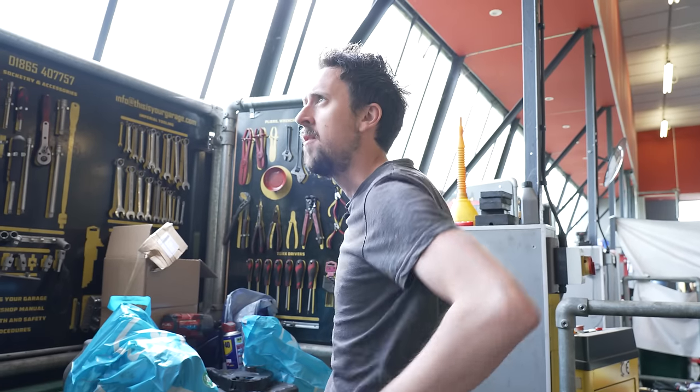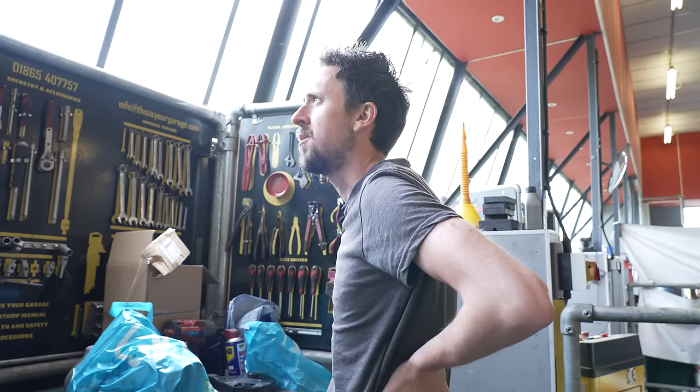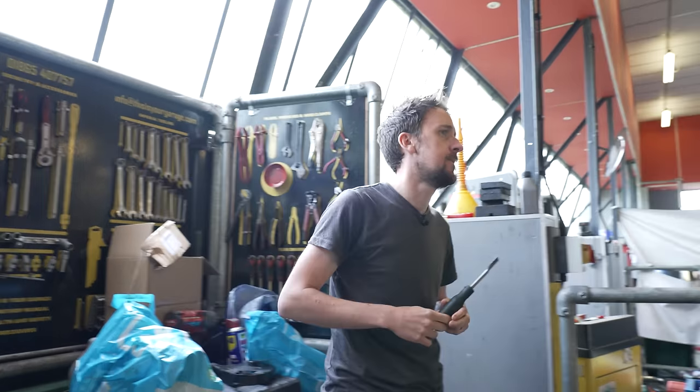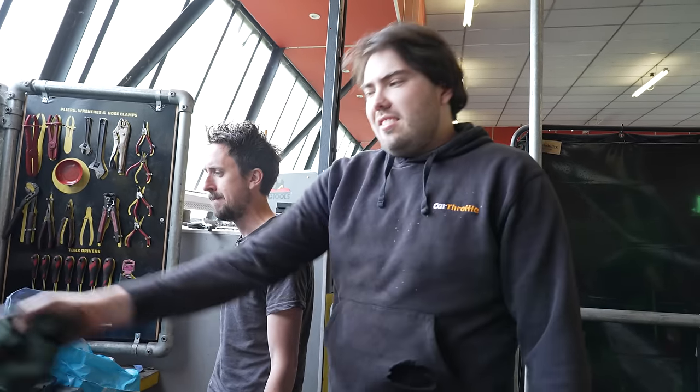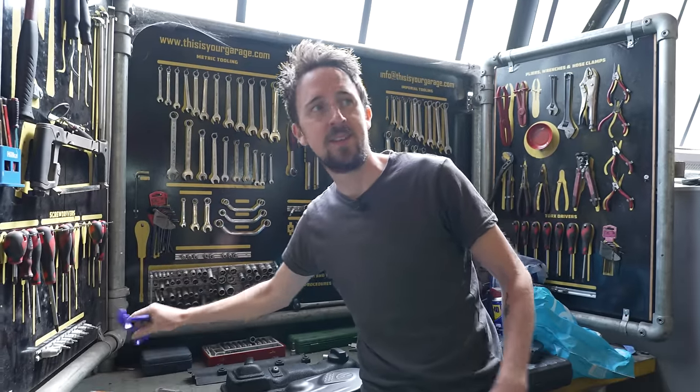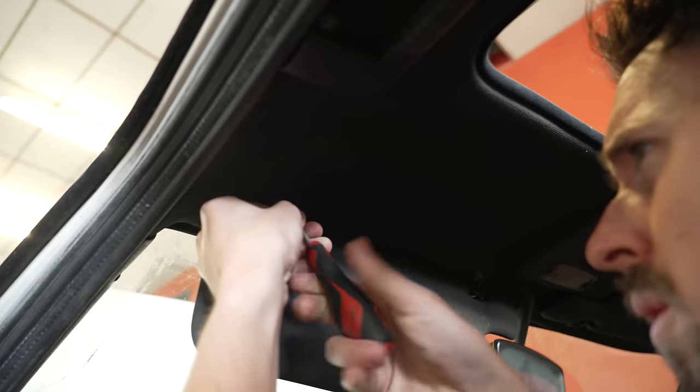This saggy headliner. It's got to come out. Edwin, I can't find these trim removal tools. Is this it? No, that's a chisel. I can't find them anywhere. I've looked. They're right here. Just in front of me.